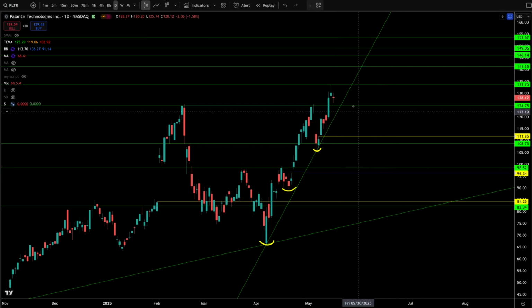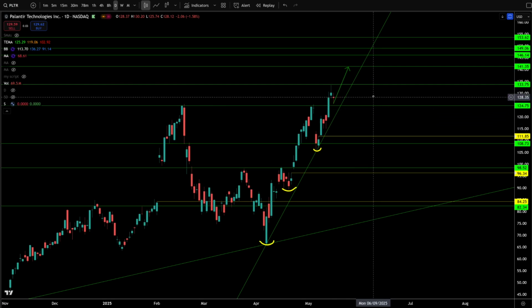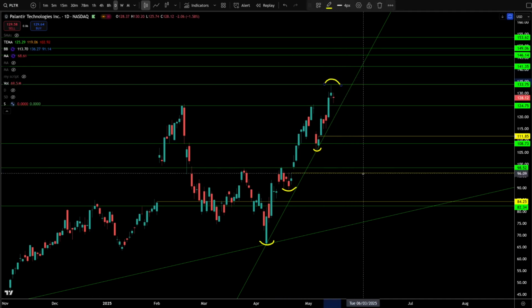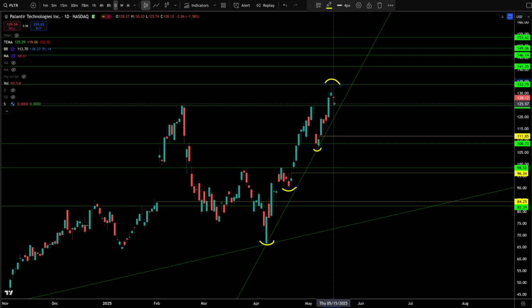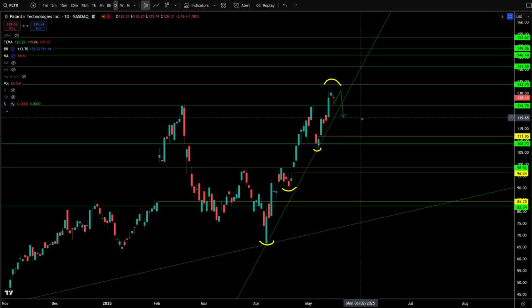So there's two ways you can play this. You can simply stay long Palantir above 124 and hope that it continues to go higher, knowing that you need to get out if it breaks below 124. Or if you're like me and you're looking to short Palantir stock, you are looking for some sort of sign from price that we can't hold above 124, especially if we start to bounce up here to a lower high and then reject and break below 124.